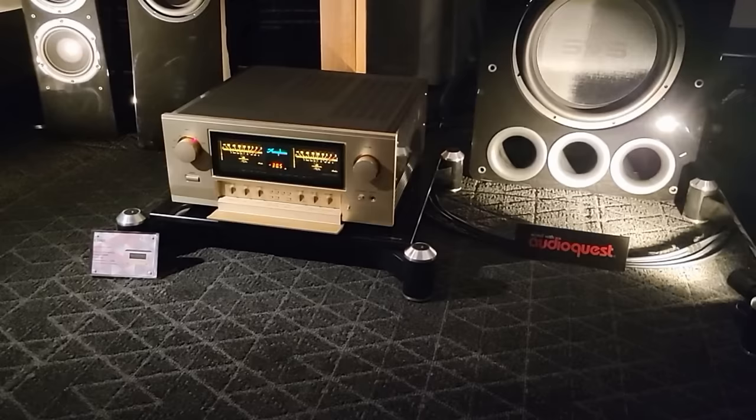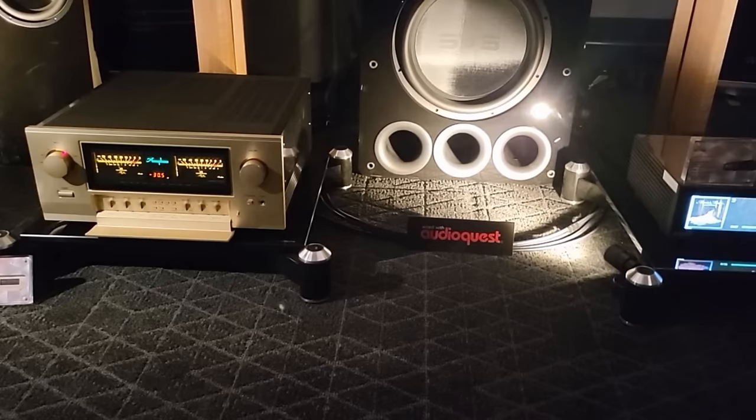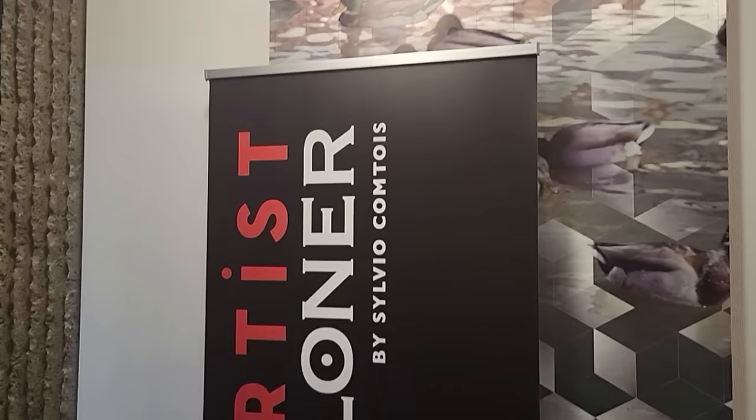Now, I did request the bookshelf version for review because I'm too old to move those big ones. So, stay tuned. Next, the Artist Cloner room is one of the show's highlights.